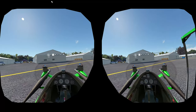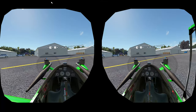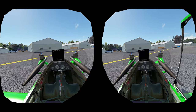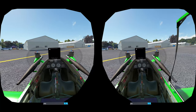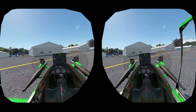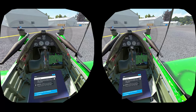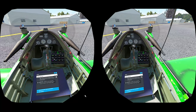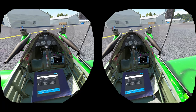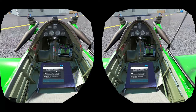Runway 34, where is runway 34? Runway 34. It's not the water side, it's the other side. Yep.